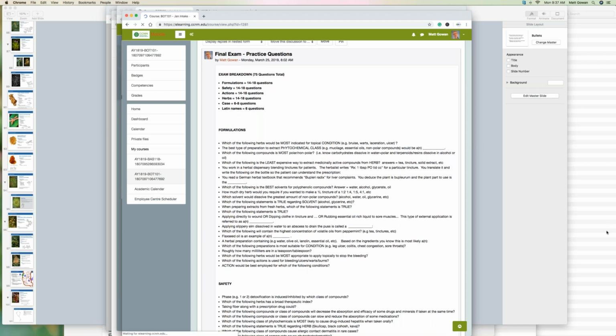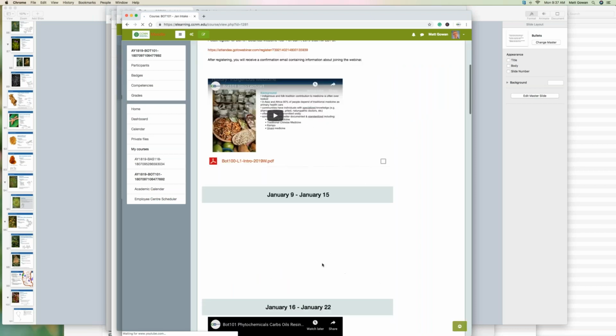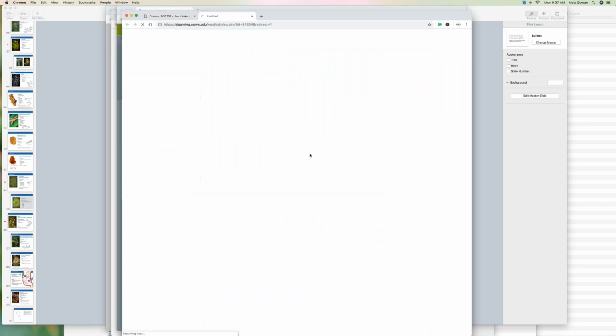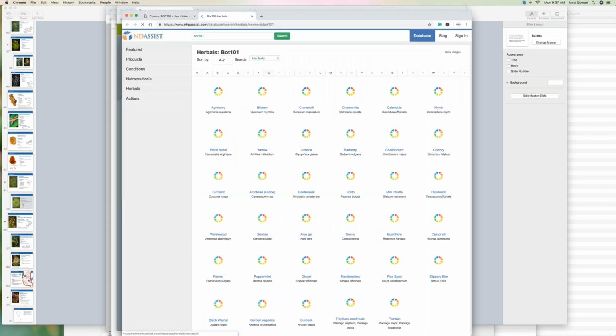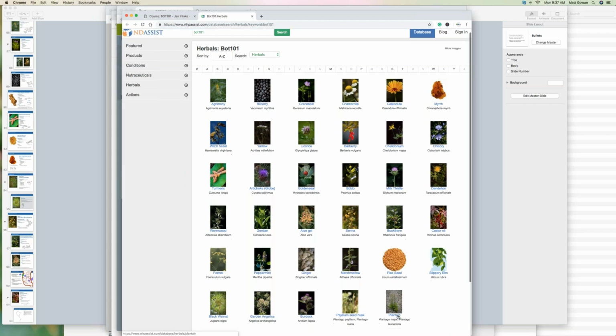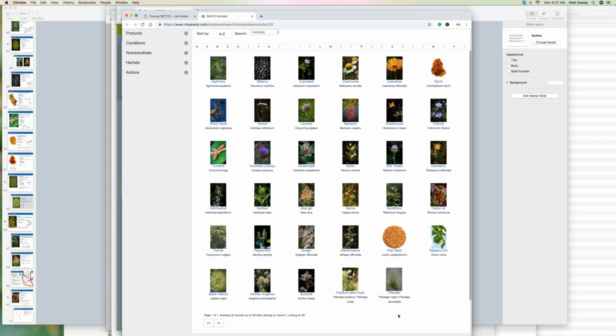The next thing I did was put on a couple of links on today's lecture. Here's a brief description of herbs we discussed. On my website, I've done a search for Bot101. I've only included the herbs I think that we've discussed. I don't know if I did all of them, but I certainly included a bunch of them.